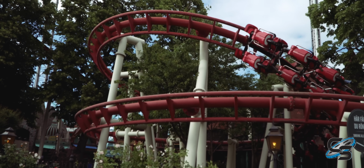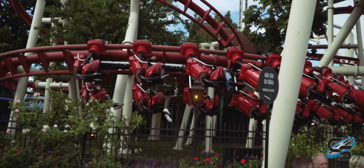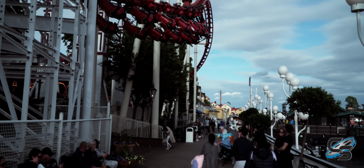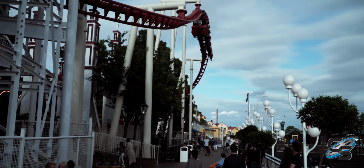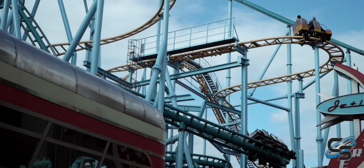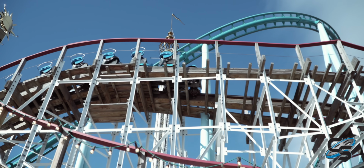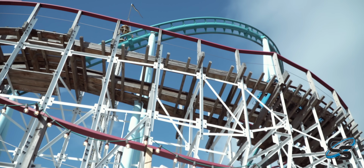So I wouldn't say in particular any of the roller coasters were world class. They were solid, they were fun rides, but nothing to shout about. I don't know too many people who will go to Gröna Lund because they say, I want to ride that ride in particular, like how people will go to Kolmården just for Wildfire. I don't know anyone would go to Gröna Lund just so that they could ride Jetline per se.